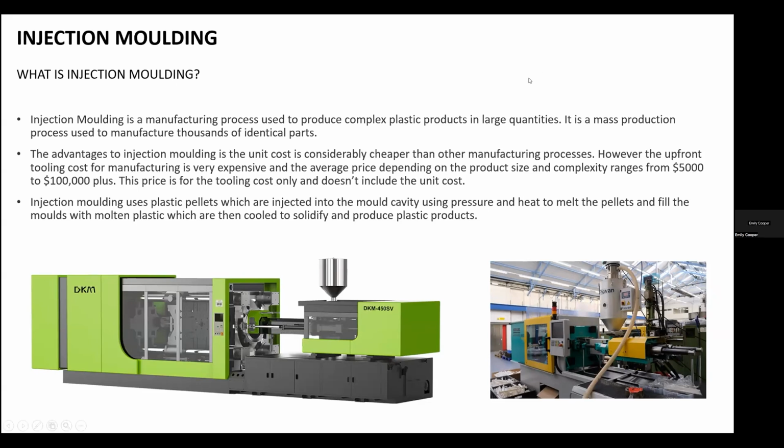You have your injection mold cost, and then you also have the cost per unit, okay? So this is why it can be a little bit more expensive than purchasing something that's already pre-made by suppliers, right? Cool.